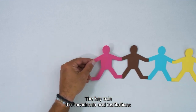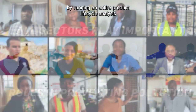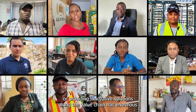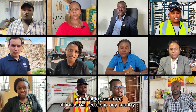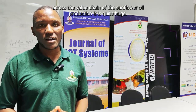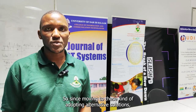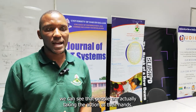The key role that academia and institutions play in helping the industry mitigate and prevent pollution by running an entire product life cycle analysis or providing innovative solutions along the value chain has enormous potential to transform all industrial sectors in any country. There's quite a huge impact to the environment across the value chain of the sunflower oil production. So since moving to adopting alternative solutions, we can see that people are actually taking action at their hands. For example, soliciting support from institutions like universities in the research industry to come up with innovative solutions that can help the public, for example in the markets and in the local startups, we engage them.